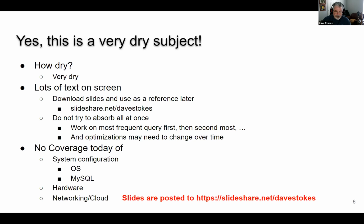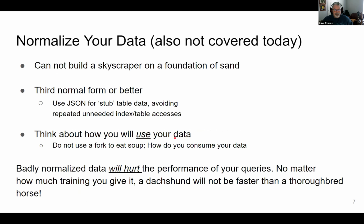That's a whole subject in itself, talking about all the various ways things can be configured and misconfigured. Also, not talking about the cloud. That's something that I'm not going to broach. Also, I'm not covering how to normalize your data.